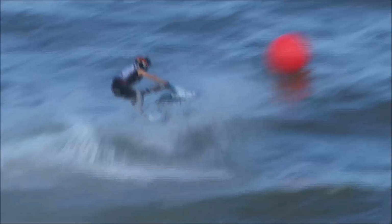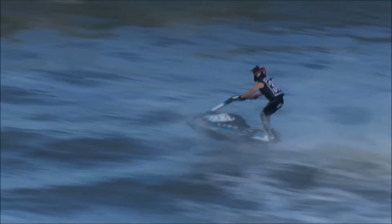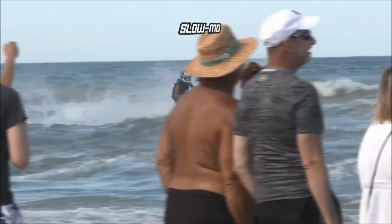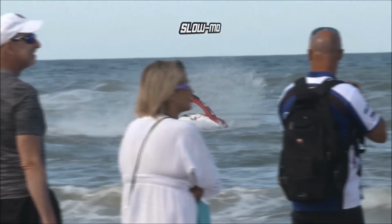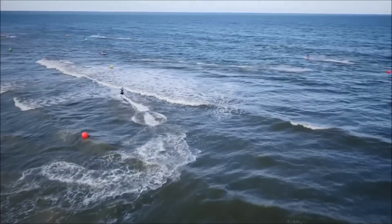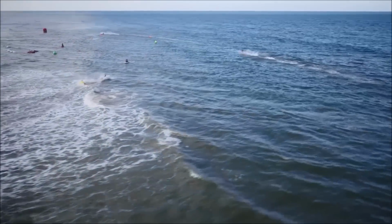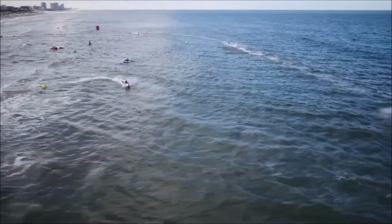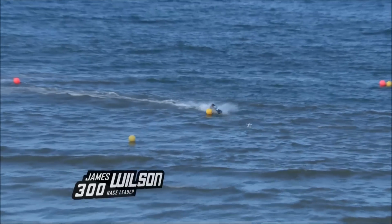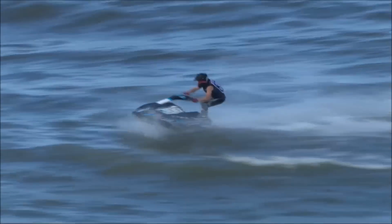Actually going across the waves, but he's got a big bump to go across there. Navigates it beautifully. Slices right through. Actually hopped himself through that. Pearls right through that wave. As we take a look at some slow motion action of number 182, Brock Harris in the surf line. But our leader continues to be number 300, James Wilson, out front in his first moto of the Pro Sprint category. Modified stand-up skis. Wilson way out front right now.